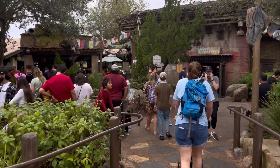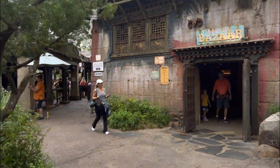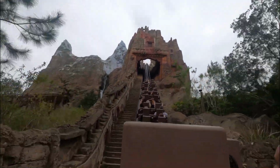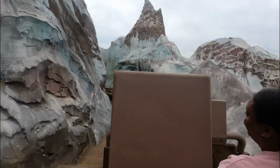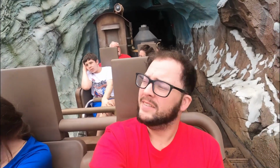We'll see how this looks. This is all the lightning lane. And of course, right over here, outside a gift shop, that is the entry towards the single rider line. It just says open. It doesn't seem that bad though. Where's our eagle friend at? Our little bird. This could be bad.